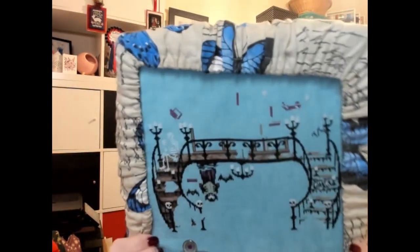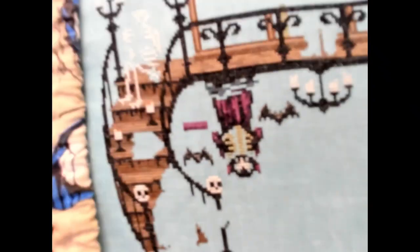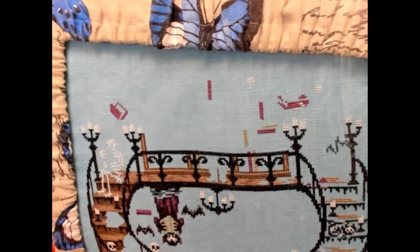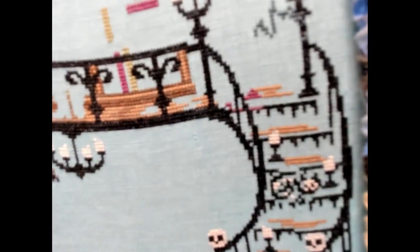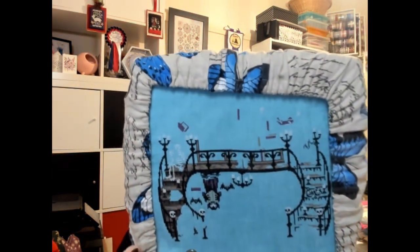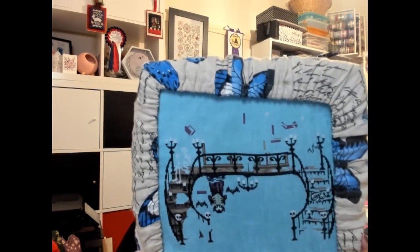So the black in the stairwell's done. I filled in the glow in the dark white Dracula and some of the brown. And if I've got the thread on the needle, I do try to use it. The cat, little dead cat on the stairs. Very cute. This is being done on 40 count Whitsunday from number 12 Stitch Co. Beautiful fabric, and I started on the 8th of October 22.